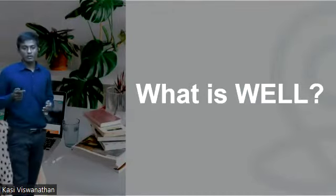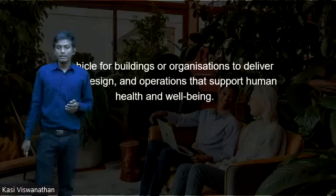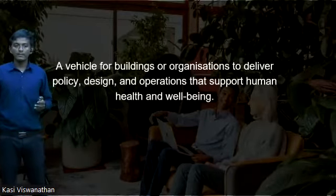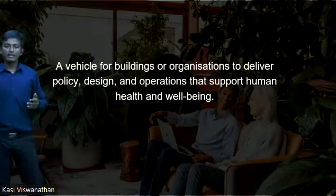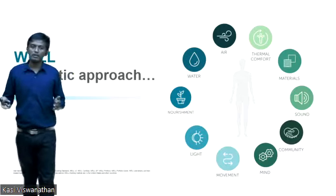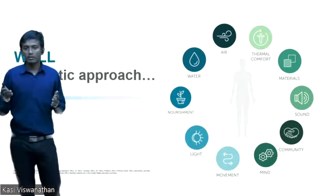Before looking at the features, we should know the fundamental things about the certification. WELL is an effective platform to integrate policies, designs, and operations, which help the organization or entity implement health and well-being, and it is a second way of sustainability. Here we are showing the 10 concepts, which are all parts among themselves. These 10 concepts definitely work towards human well-being.